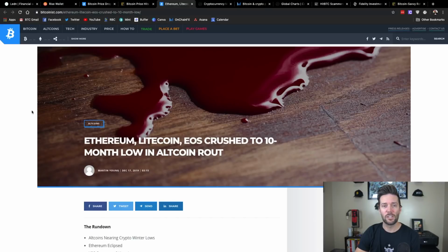So obviously this wasn't contained to just Bitcoin. Altcoins are bleeding, and in most cases, much more than Bitcoin. So Ethereum, Litecoin, and EOS are hitting 10-month lows.